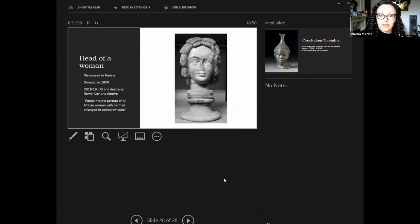So the final piece that I would like to talk about a little bit is this head of a woman, discovered in Tunisia and used in a couple of exhibitions about the breadth of the Roman Empire. On the British Museum's website, it is described as a Parian marble portrait of an African woman with her hair arranged in corkscrew curls. What I really like about this one is that this hairstyle is absolutely representative of Black African heritage. I've seen it a lot on the images that I do have.